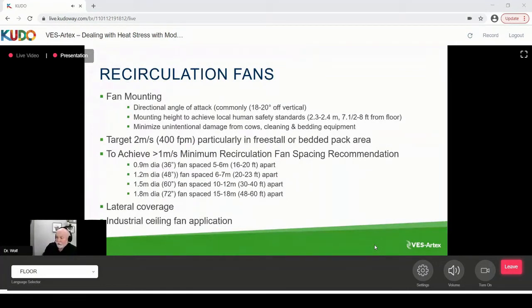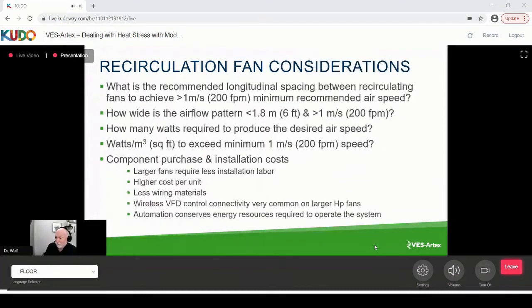and especially in the beds, and if we can get it also at the feed area. The other thing we have to look at is how wide that pattern goes. There's a lot of application with the large ceiling, high volume, low velocity HVLS type fans, which are sometimes incorporated in the barns, and we'll talk about that in a bit also.